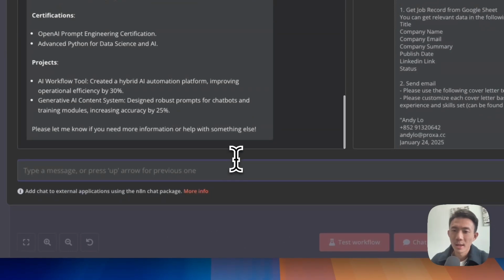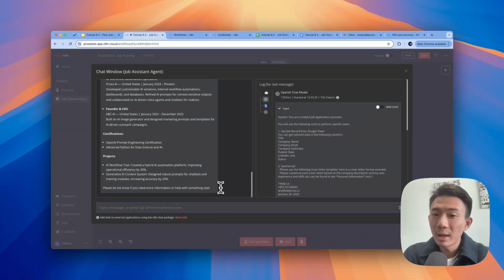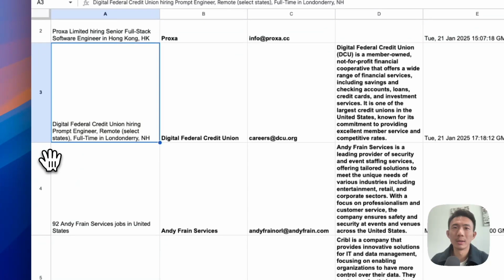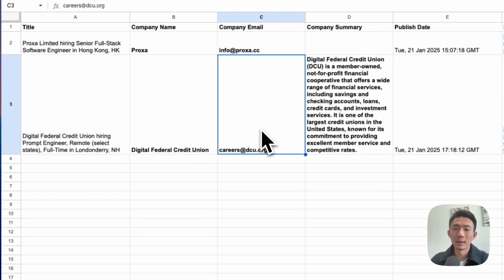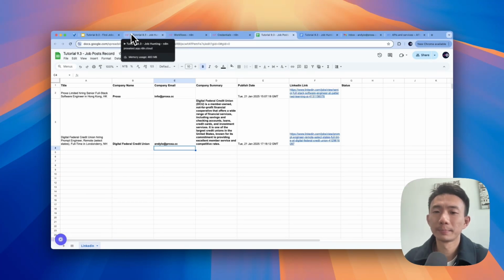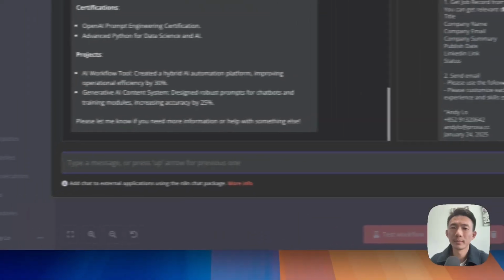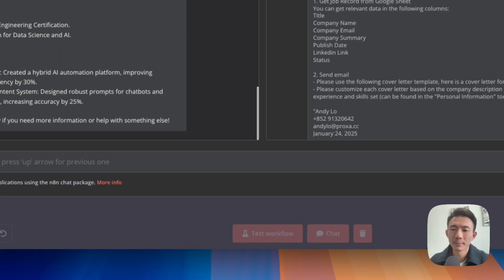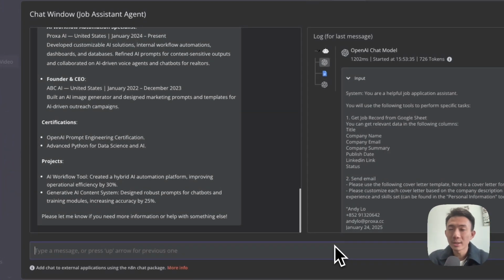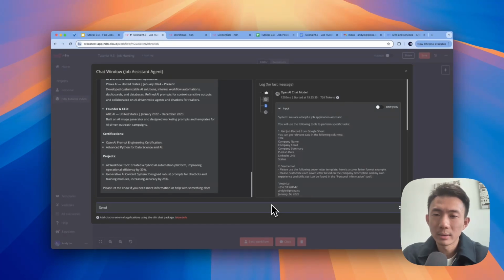Last but not least, and here is the exciting part. I'll tell the AI to send the customized cover letter to all the emails. So for demo purposes, let me try to remove this first, and then change it to our own email address. All right. Then let's ask the AI agent to send the cover letter now. Send cover letter to all the emails, please.